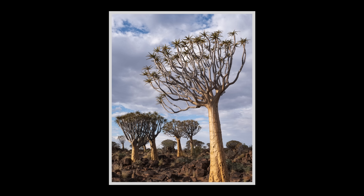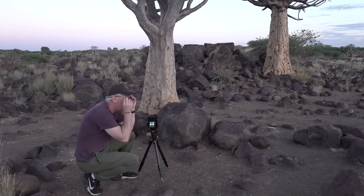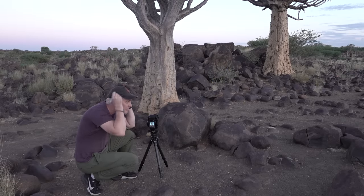And of course, I'm using a medium format camera, 100 megapixels. So when I do a drastic crop like this, it still maintains quite a bit of great detail. So that is one advantage to using a medium format camera. All right, I abandoned that composition for the moment.